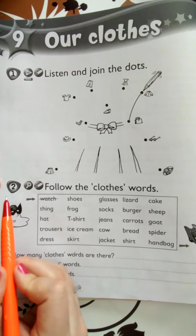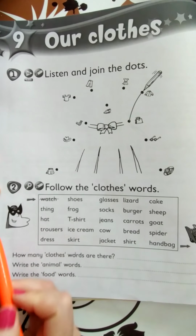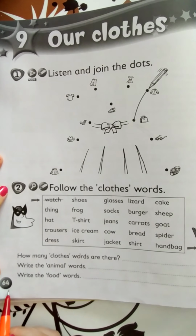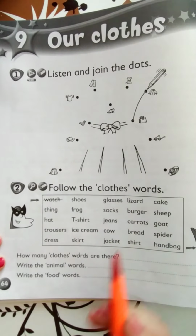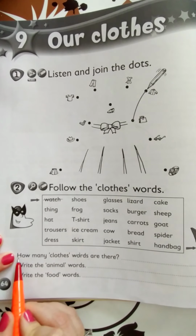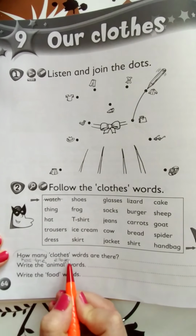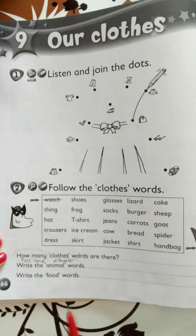Okay. Exercise 2. This is your homework. Exercise 1 and 2. This is your homework. Activity book. Page 64. Exercise 2. Follow the clothes words. Number 1. How many clothes words are there? How many? Kaç tane? Kaç tane clothes? Elbiseler. Elbiselerin kelimeleri var diyor. Kaç tane elbiselerin kelimeleri de varsa buradan bulacaksın.